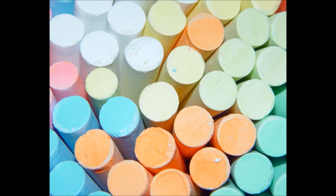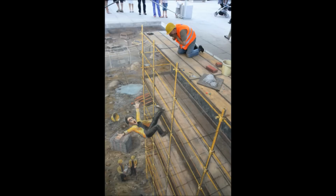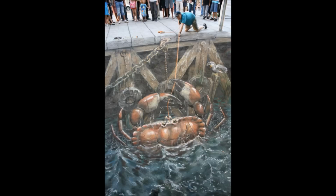What I love about this artist is that he uses only chalk, dry pastels, and pigments to make this amazing 3D art, and that he uses people sometimes to give it even more of a 3D look. And all I have to say is this guy is really freaking amazing.